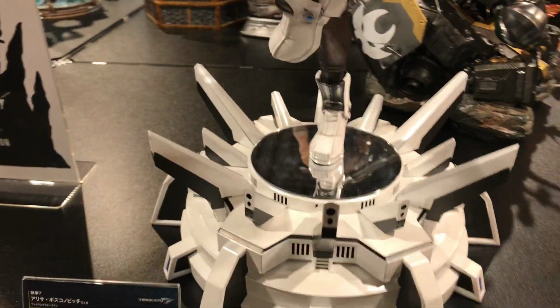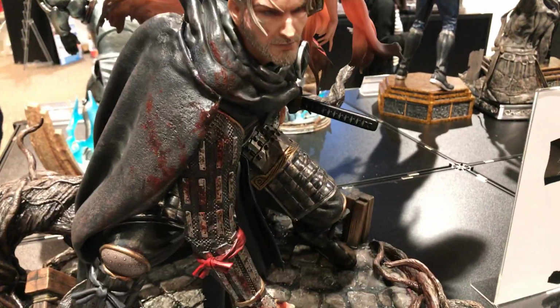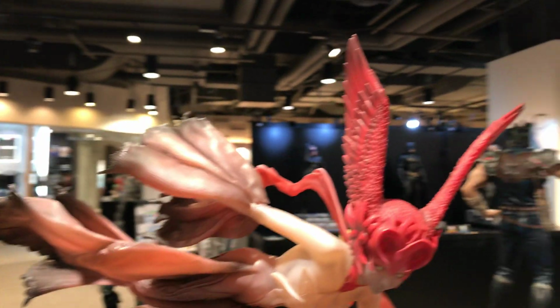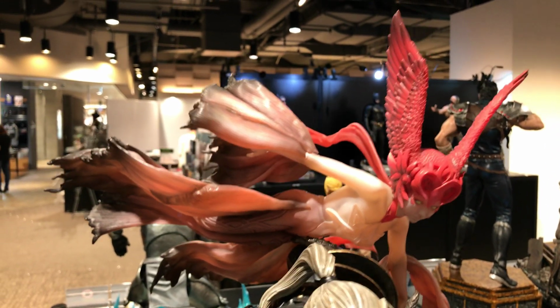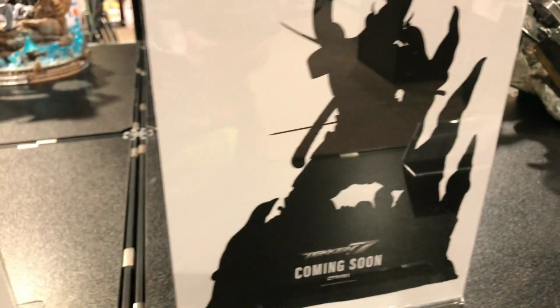This is from Tekken 7, Alisa. Not too familiar with this because I don't play the game, but this is an older piece. And now this one is the Neo Willem. I don't play the game, so I'm not sure, but I think this is either the EX or deluxe version because it's got the elf or elf-like statue at the back. Very nice detail of the blood dripping. Very nice. There are a couple more Kojima Productions coming soon, and Tekken 7.